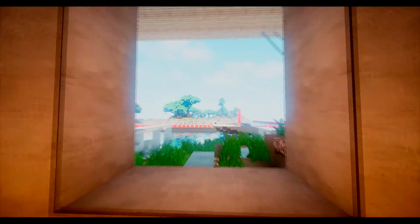That could be another good use for it. I gotta see this again, but every single window placement is just perfect in this house. When you come in straight, it's actually a really small window, but it doesn't need to be bigger.